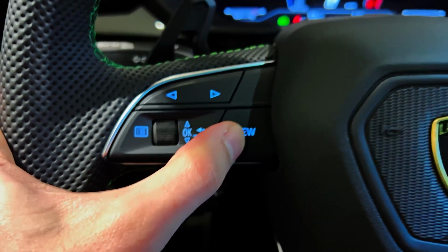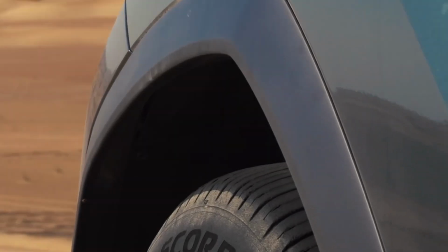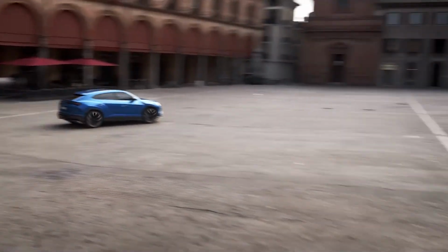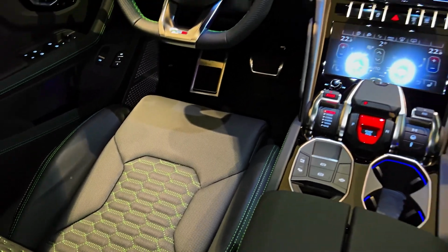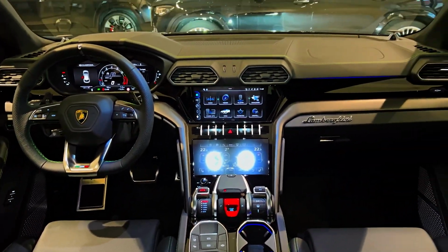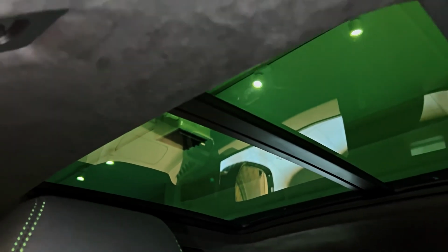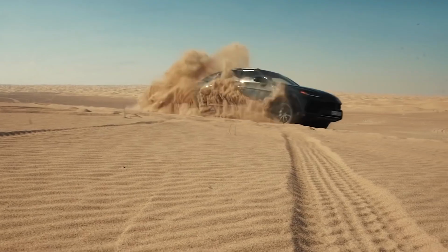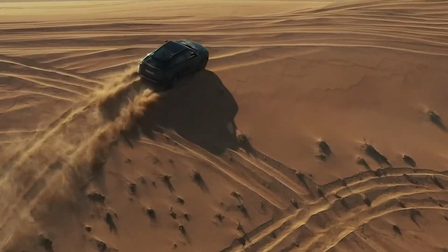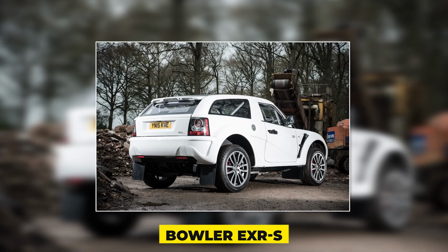But it's not just about speed. The Urus has off-road modes. They jack up the air suspension and tweak the power delivery, making it handle slippery conditions with ease, though not quite Range Rover levels. Inside, it's all Lamborghini flair, fighter jet style buttons, angular air vents, and it's a far cry from its Audi Q7 cousin. The Urus isn't just a wild bull on the road, it's a Lambo that can handle the rough and tumble too.